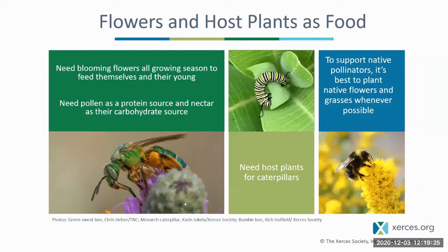factors. The first one being food, flowers and host plants. So pollinators need blooming flowers all growing season long to feed themselves and their young. So they need flowers that bloom in the spring, the summer, and the fall. And specifically, the parts of the flower that they need are pollen as their protein source and nectar as their carbohydrate source. So think of pollen as their big juicy steaks, and nectar is their breads, their grains, their desserts.